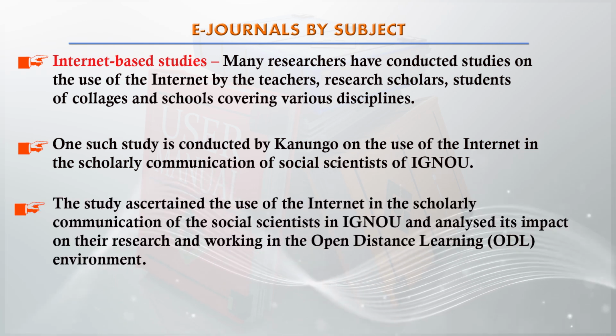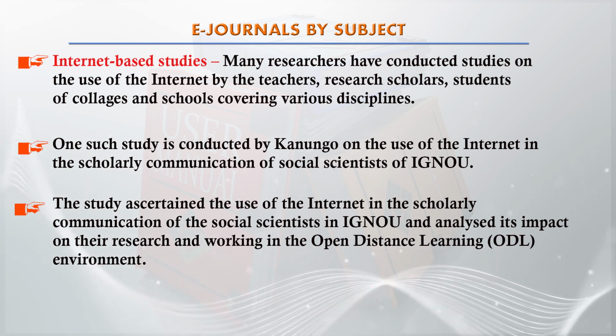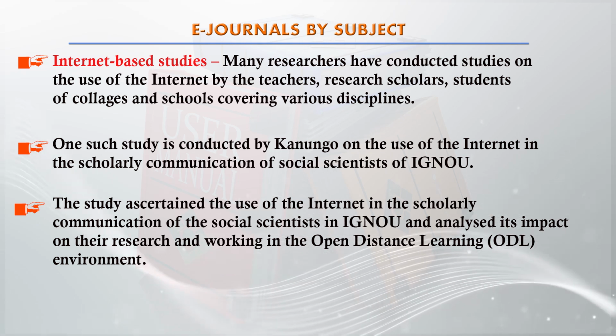The study ascertained the use of the internet in the scholarly communication of the social scientist in IGNOU and analyzed its impact on their research and working in the open distance learning, or ODL, environment. Finally, findings of the study highlighted purposes as well as the frequency of the use of the internet by the social scientist, their methods of locating, accessing and using the information on the internet itself.